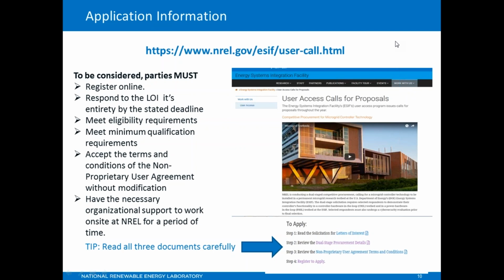Oh, we just got one more in. The question is, will there be funding available for the competition? So there's no funding available for companies to participate in the competition. The access to the test beds does not cost the companies any money. So the Department of Energy is, I would say, supporting your use of the test beds, but there's no money being exchanged at all, until the procurement happens, then we will purchase.